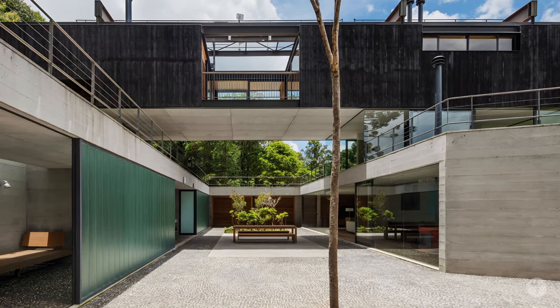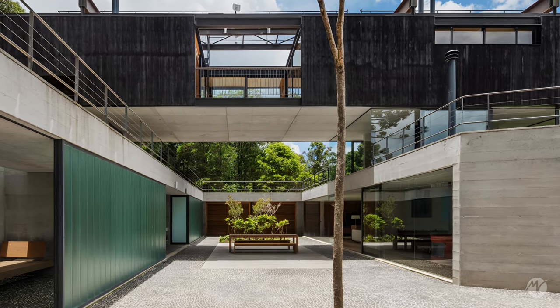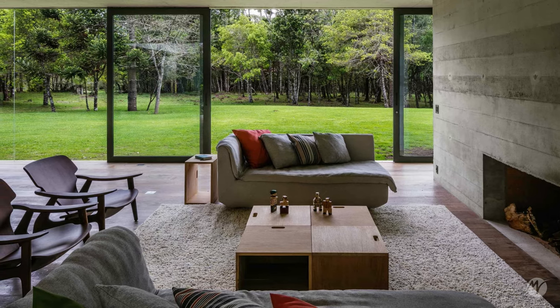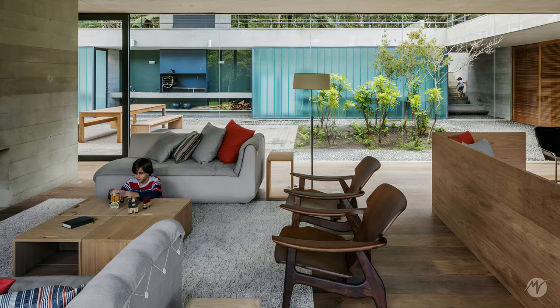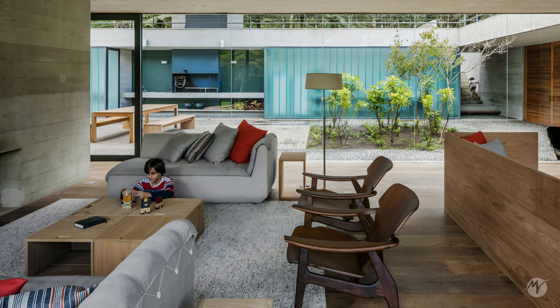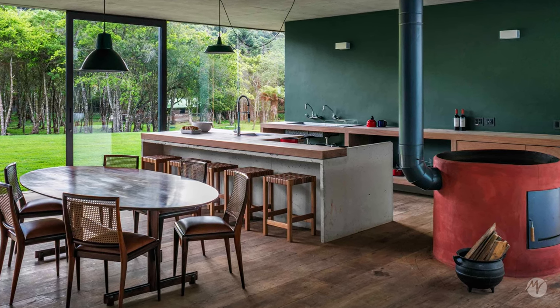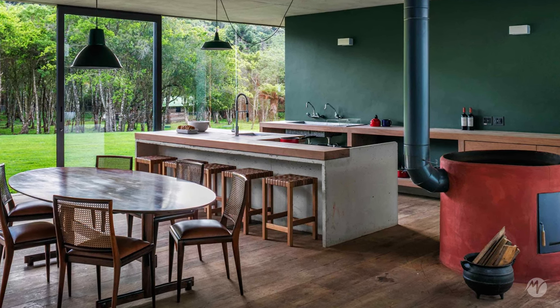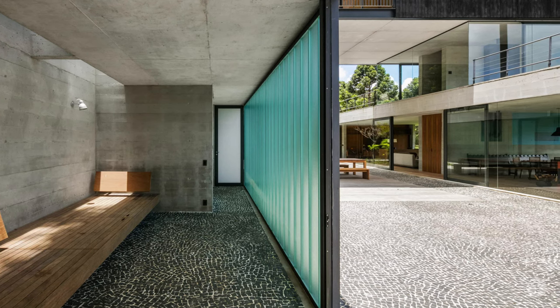Within this base, there are two bedrooms, a living room, a kitchen, and service areas. The base folds upon itself, creating a fluid space where the transition between the rooms is seamless. There is no distinct separation between one area and another. It is all a single space where cooking, dining, conversation, and enjoying the landscape seamlessly coexist.